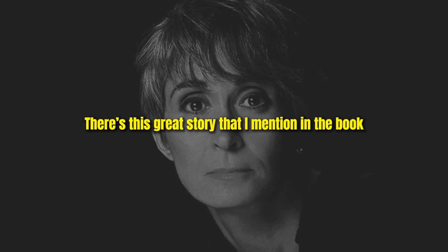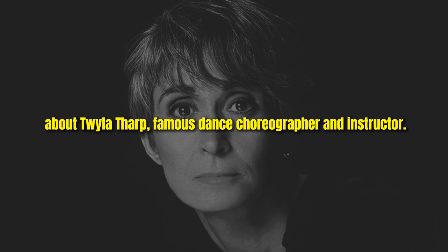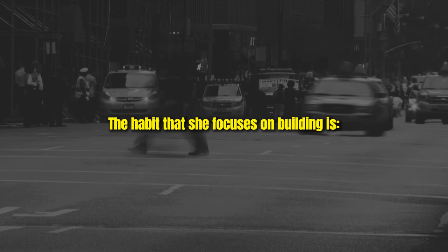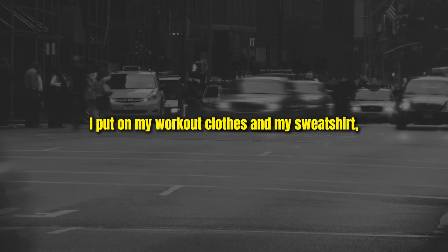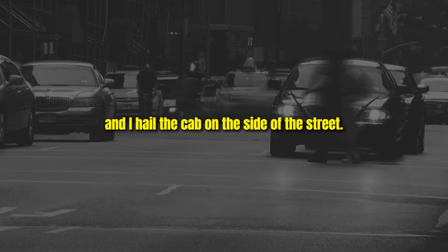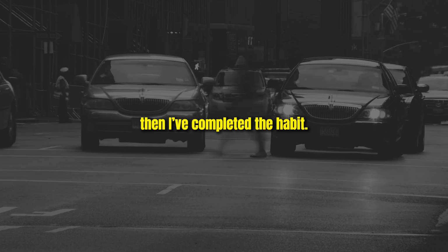There's this great story that I mentioned in the book about Twyla Tharp, a famous dance choreographer and instructor. And she trains still even now, she trains for 2 hours a day. She's 50s, 60s. She's been training for a long time, dancing her whole career. But she doesn't actually focus on the exercise habit. The habit that she focuses on building is I put on my workout clothes and my sweatshirt and I hail the cab on the side of the street. And if I've done that, then I've completed the habit.